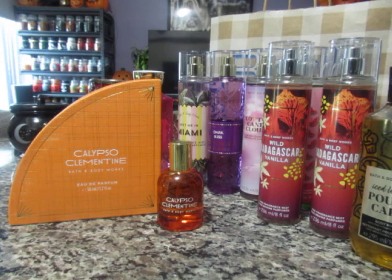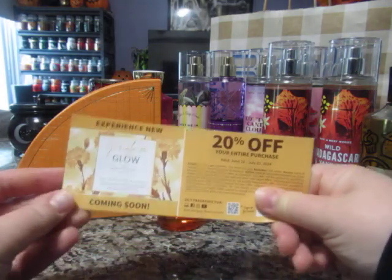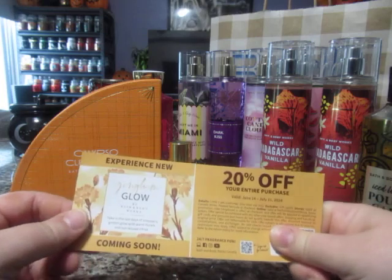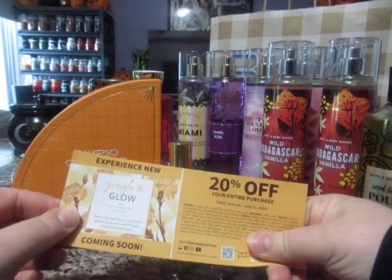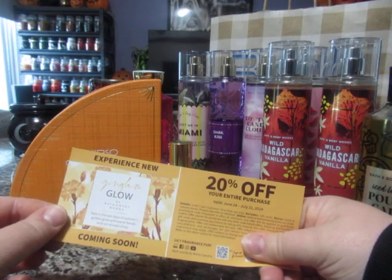full size. And I also received a coupon, which I forgot to bring out, guys. If you guys can give me a couple minutes, I will show you the coupon I had received in store at the checkout. So I'm back. So yes, here is the coupon I had received in store. It's a 20% off of your entire purchase. It's valid from June 24th to July 21st.